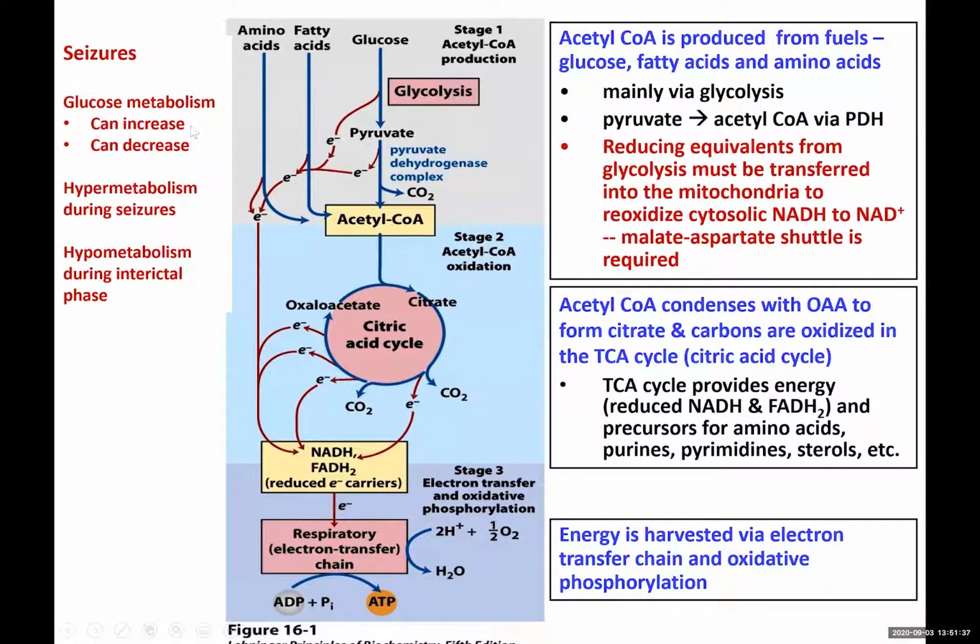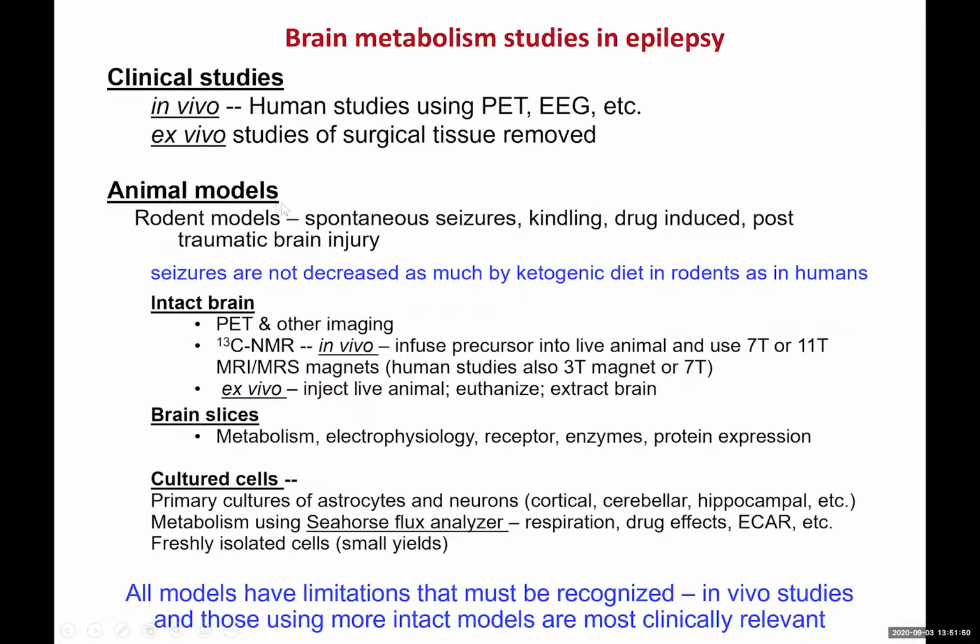During seizures, glucose metabolism can increase or decrease. There can be hypermetabolism during seizures and hypometabolism during the interictal phase. A number of brain metabolism studies have been done in epilepsy. Clearly, the most important are clinical studies using humans in vivo, where they use either PET and EEG and other imaging techniques, or ex vivo studies where they are studying surgical tissue that's been removed from the seizure area.